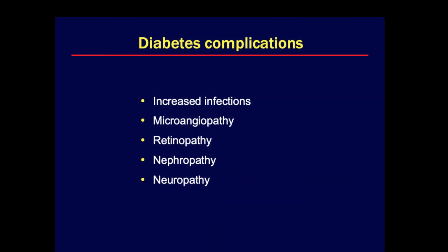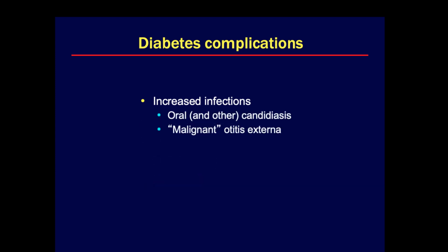So complications from diabetes: increased infection, microangiopathy, retinopathy, nephropathy, and neuropathy. So with increased infections, one of the things we see is you have candidiasis in the mouth, and in the female, in the vaginal area, a lot. And so you have what we would call yeast infections. Also, we have these over occurring again and again otitis externa, which is an outer ear infection.